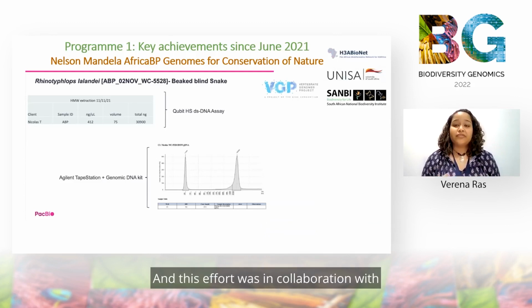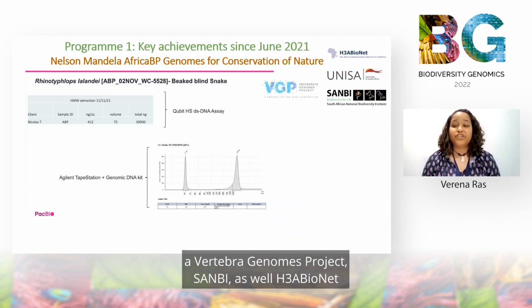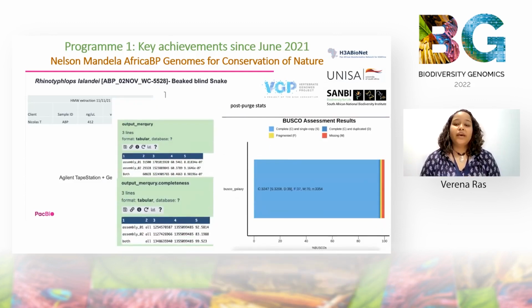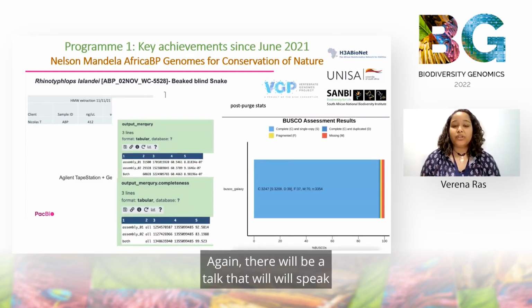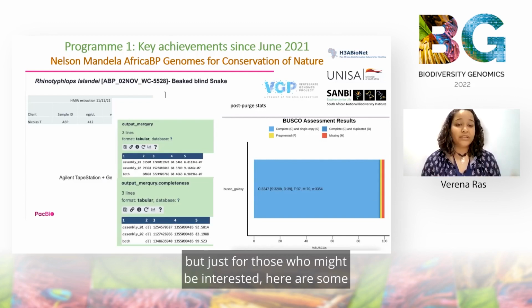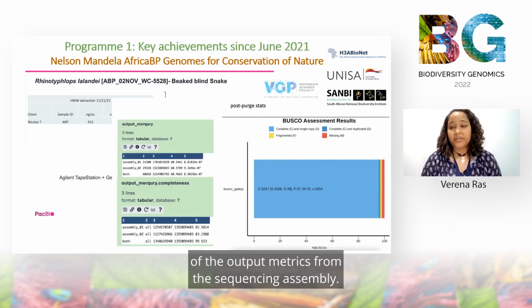And this effort was in collaboration with the Vertebrate Genome Project. SANBI, as well as HA BioNet and UNISO, contributed to this quite a lot. Again, there will be a talk that will speak to some of these results in a bit more detail, but just for those who might be interested, here are some of the output metrics from the sequencing assembly.